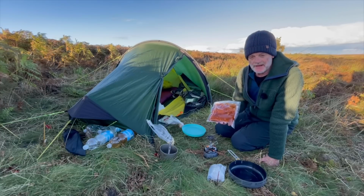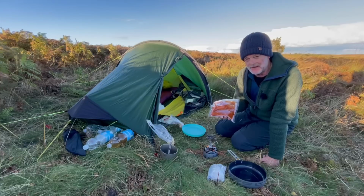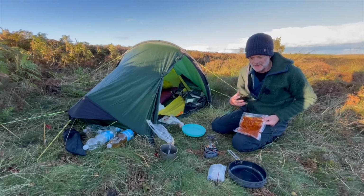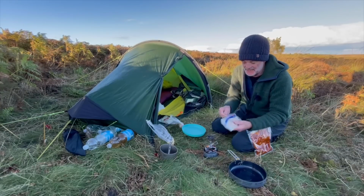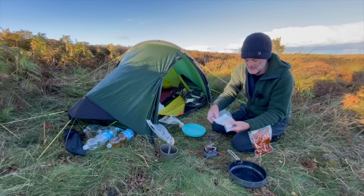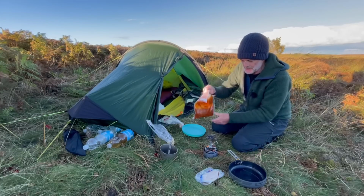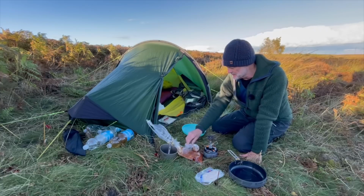I have vacuum sealed all these, and vacuum sealing something with a liquid in is not easy. I basically put some paper roll in, because as soon as you try and suck the air out, it sucks the liquid out. Even with meat like chicken, you vacuum seal it and it tries to suck the juice out, so I put paper roll in. So we've got that. So chicken will go on, we'll put the sauce in. They're dried apricots, I'm going to drop those in.